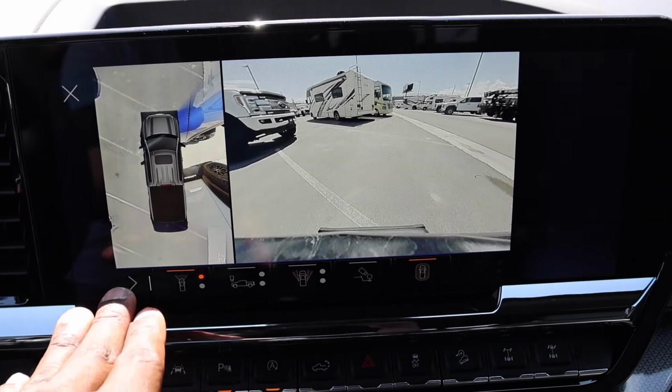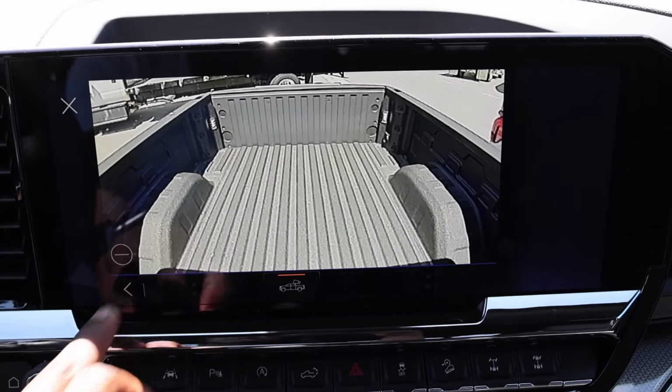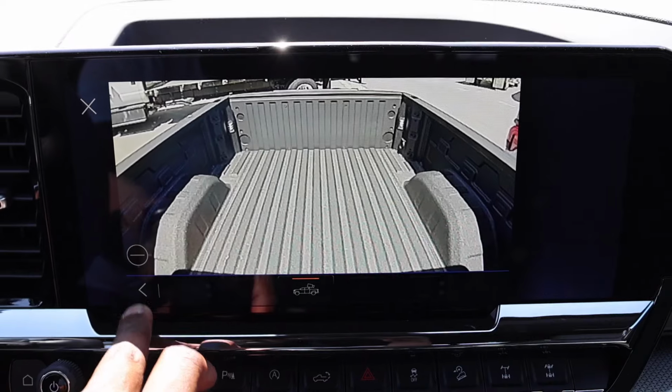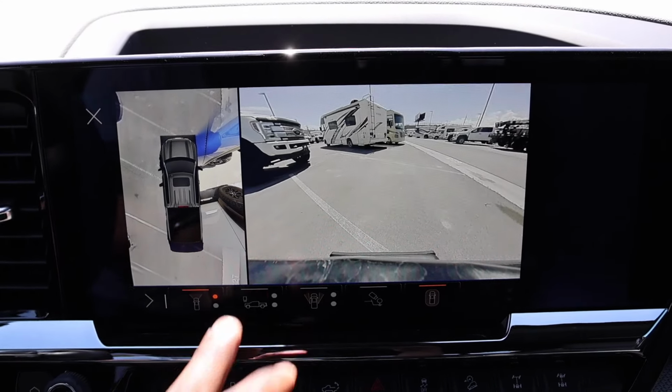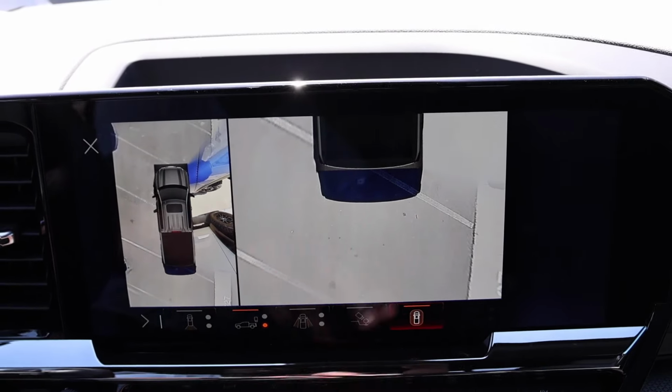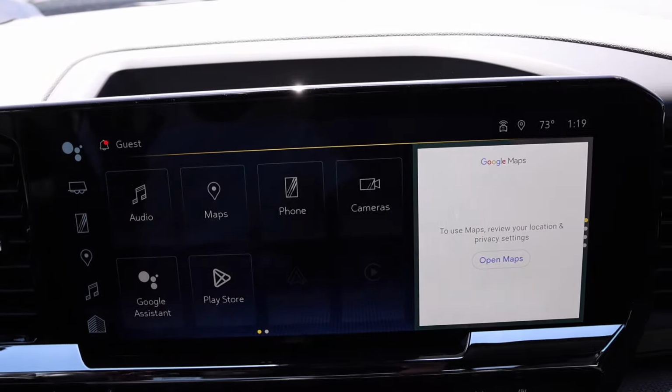Starting with the camera, they give you the menu down below here. It's so easy to use. It stays up for you. And I just think that the camera is a lot more clear versus the Ford. They give you these bird's eye views. It's easier to turn off the 360 camera view if you don't want that and have full screen. And it's on a bigger screen, so yes, I like this one better.